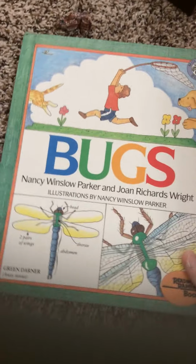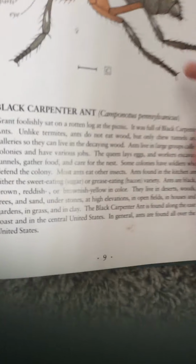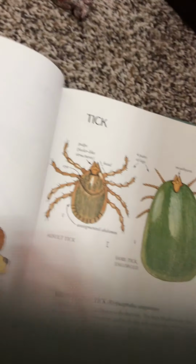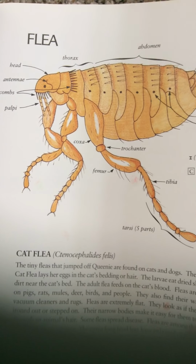This is the Bugs book. And this is, again, perfect if you have a bugs unit for homeschool or public school, because you can read a page a day or whatever, because it's a very nice educational one. This one goes more into detail, and it tells you the name of them, and then you get an actual full description. Perfect for homeschool or public school, of different animals, bugs more like. So this is perfect for a unit study on bugs. It tells you all about them.